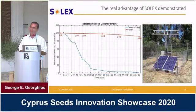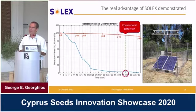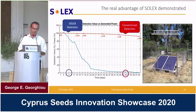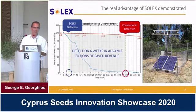And this is living proof that our technology works. This is a real photovoltaic system where we have been testing. We know there is a problem. The conventional method detected this problem in day 49. Our Solex solution detected the problem in day 7, giving us 6 weeks to take action to change things, and of course, saving billions of euros globally.